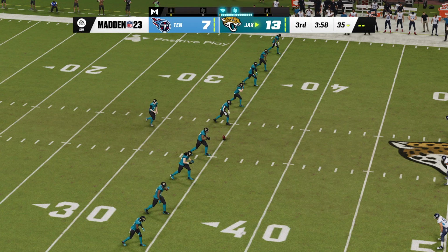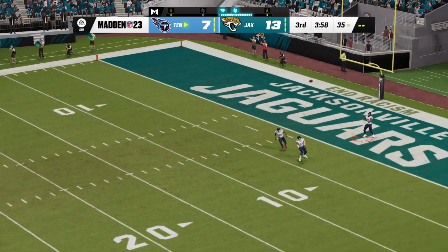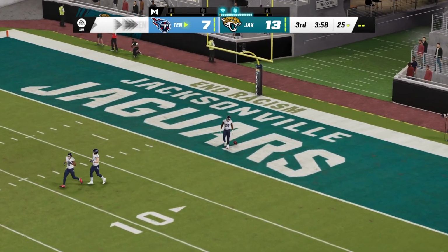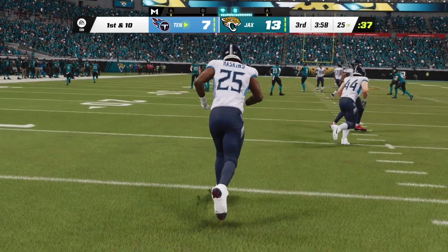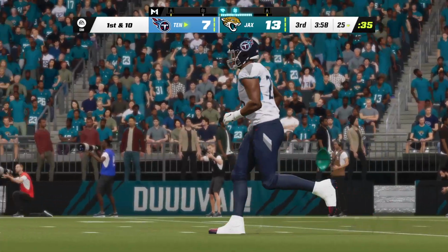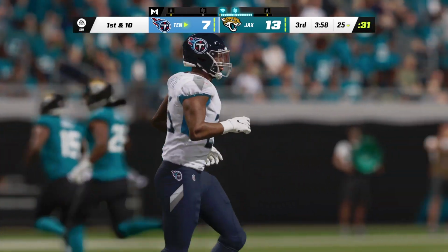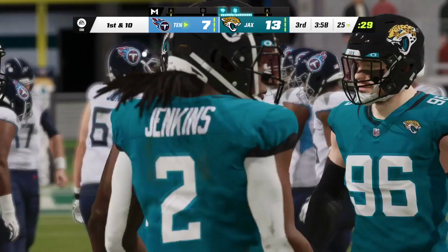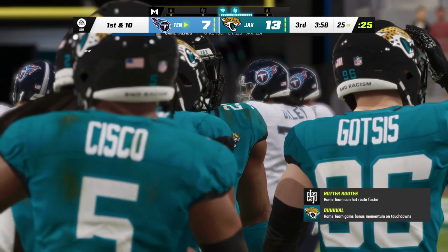Out is the kickoff unit as they run up and send this one away. And this will be a touchback, so they'll bring it out to the 25. The Titans set and ready to go on offense. The last series was a little disappointing, forced a punt. And now they'll try to do better here and come away with some points as they begin this drive.